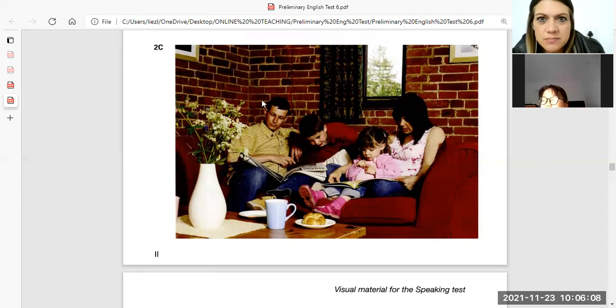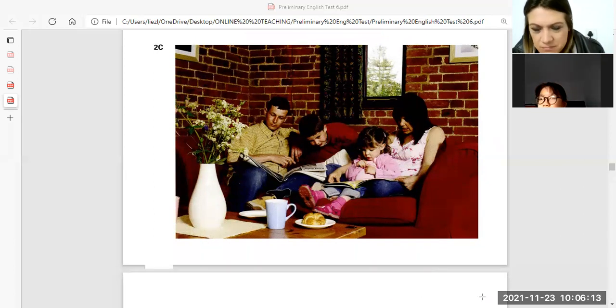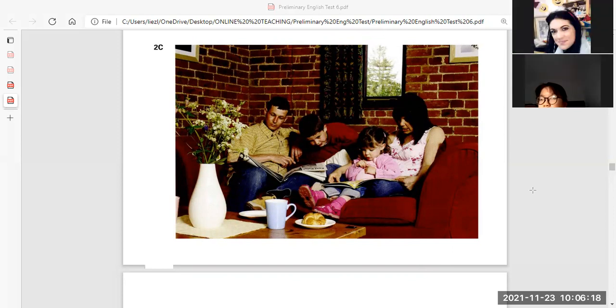What else can you see? Next, the woman is wearing a white and pink. The rest is yellow, is very pretty.